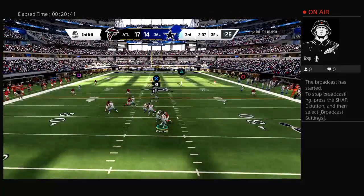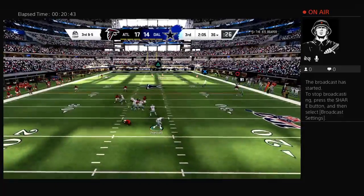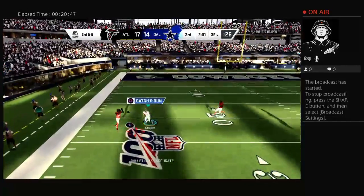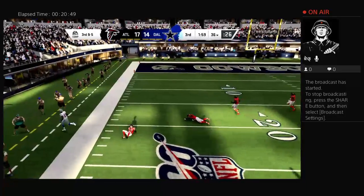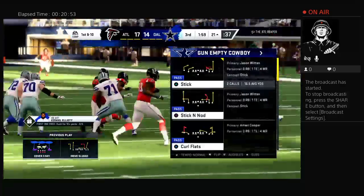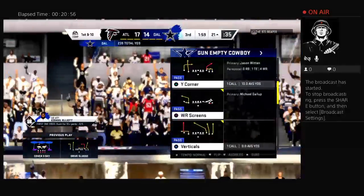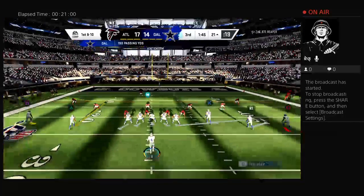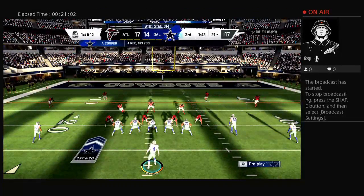Prescott from the gun on 3rd. Letting one fly deep for Cooper. It's caught inside the 25. And he is finally out of bounds, but he gets all the way down right around the 20. And at this stage, down in the second half, looks like they just wanted to find a way to get it in the hands of their playmaker, and they did.